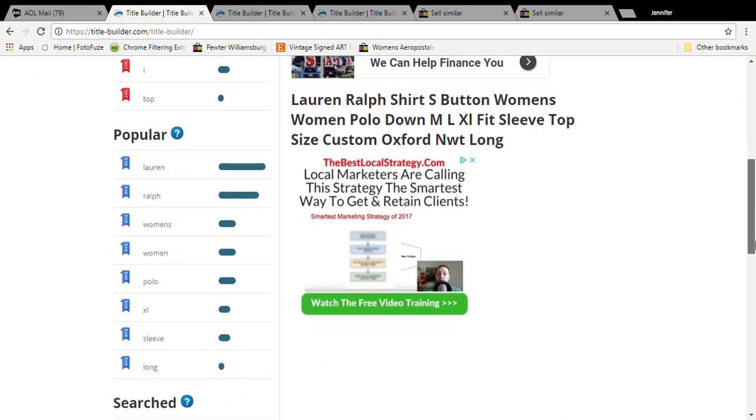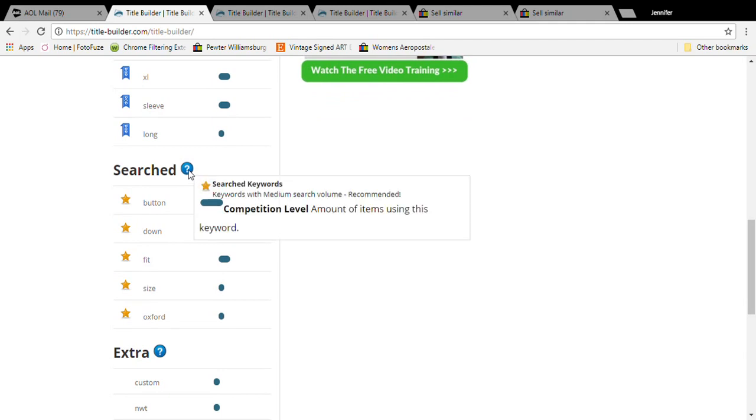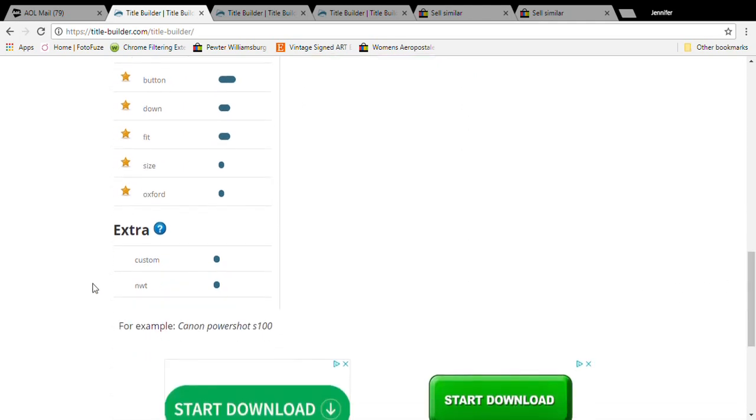And as you go down, here's words that are searched. So keywords with a medium search volume, they also recommend this. And when you get to the bottom, it says extra. So what's the extra? The extra isn't keywords that buyers are searching. These are really common keywords that sellers are using with this Ralph Lauren women's shirt. So the sellers are using them, but the buyers really aren't looking for that.